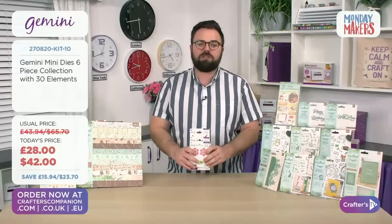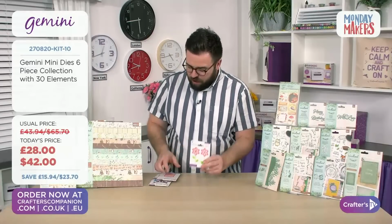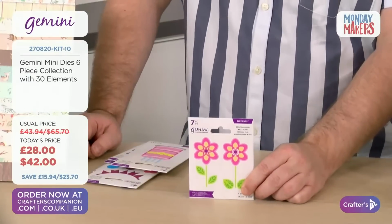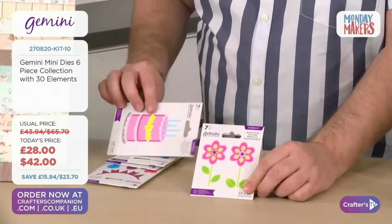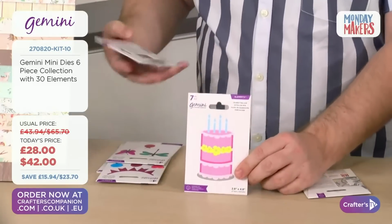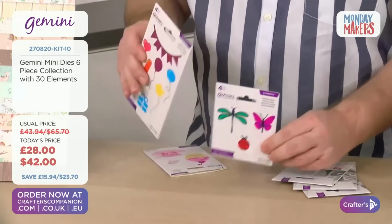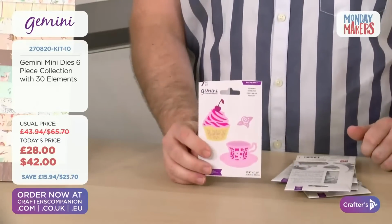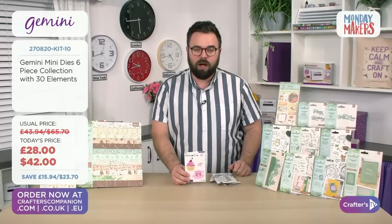Now we do have some elements on the show as well, which I'd like to tell you about, which are great for adding embellishment to a whole host of different projects that you might have. If you've got your mini, they'll go beautifully through your mini as well, and you've got all of them in here. So you're going to get the beautiful bloom, the celebration cake, dragonfly dreams, garden friends, party time, and tea party as well.